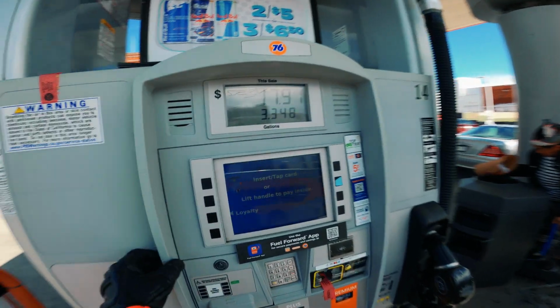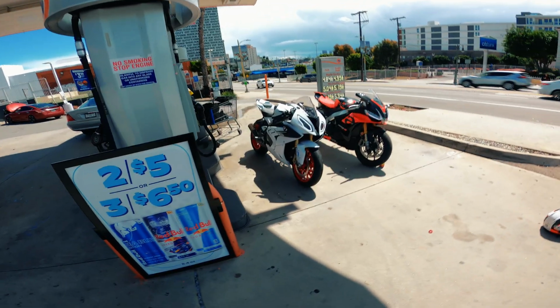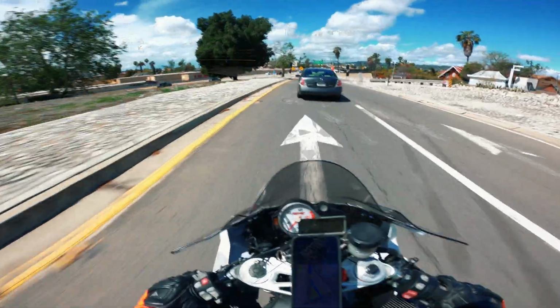Check out the gas prices. Almost $18 for 3.3 gallons of the premium. These beautiful bikes together, man. The factory and the custom S1000R.